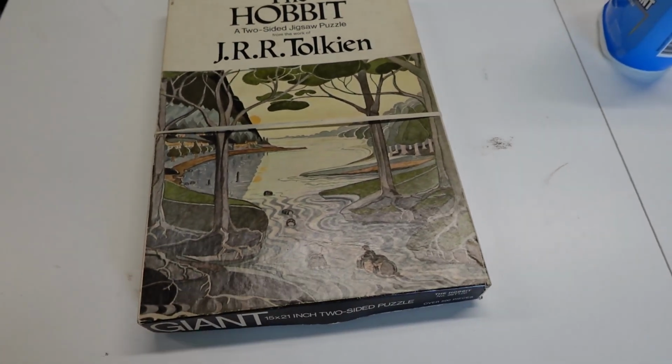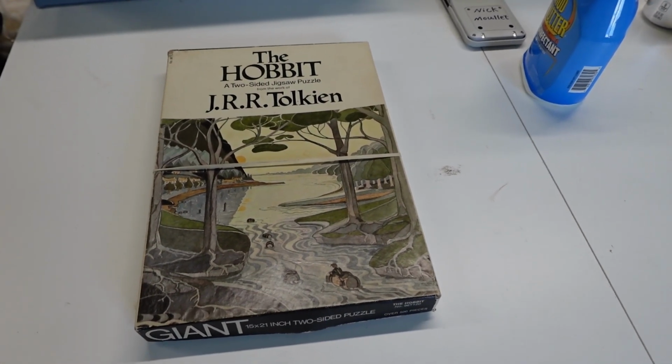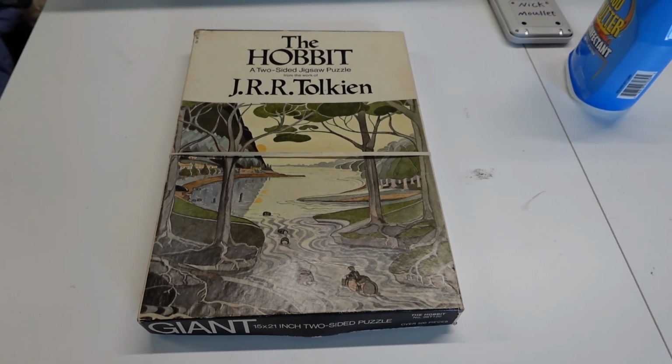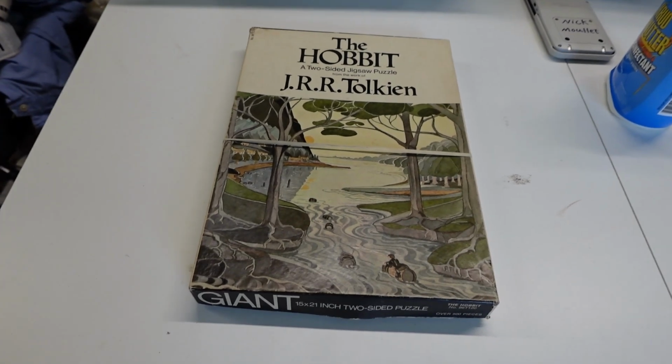This can go for some pretty good money if it is complete. Like I said, I thought I was just going to donate it, but I put it up on a whim for $14.95, and it sold. So I still made some good money on it. I mean, not great money, but decent money.